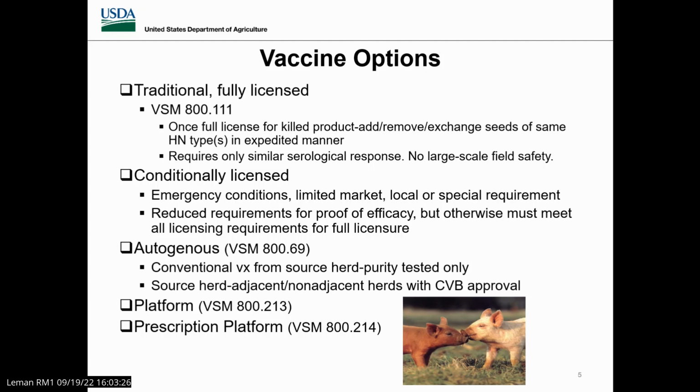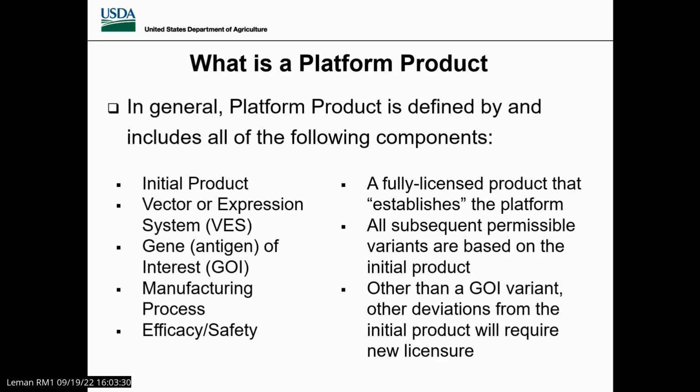And that's your platform products and your prescription platform. So what is a prescription, or excuse me, a platform product? Generally, it's a fully licensed vaccine. It has to go through the same things that we would do for our conventional vaccines, but it establishes what we call the platform. So once we have that platform licensed, there's a way to do expedited licensing of additional vaccines based on that platform.